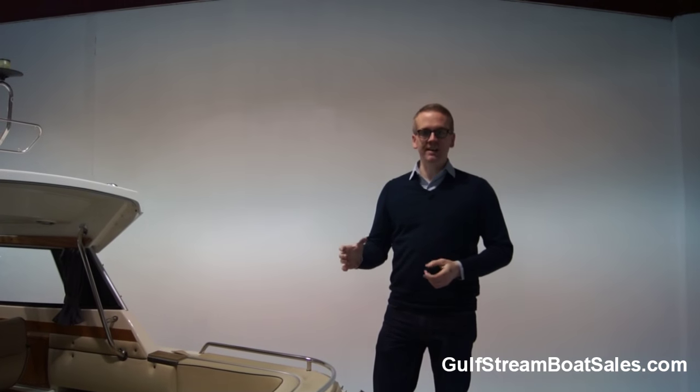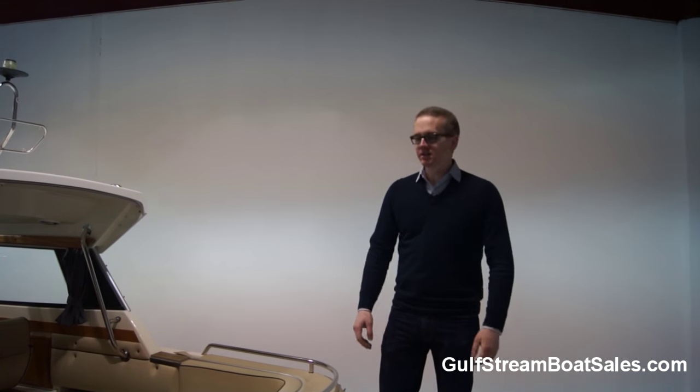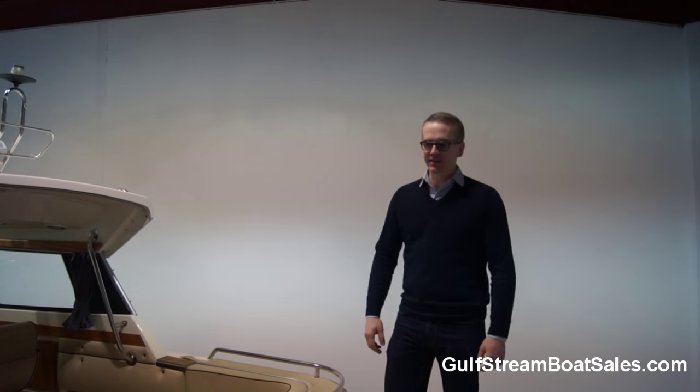We had a small issue with the camera last night, so we're back here now on day two to take a look through the interior of the boat.